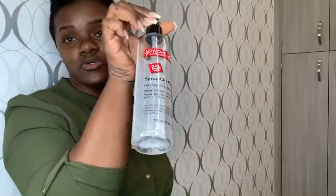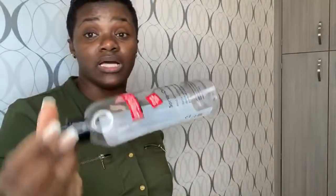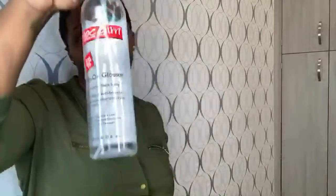What oil-free gloss would you recommend? Actually, at Sally's, I actually like the Proclaim glossifier. It looks just like this. You can tell I use it a lot. This one is actually really good. I've been using this for years. I don't have my own gloss as of yet. So Proclaim is a go-to for me.